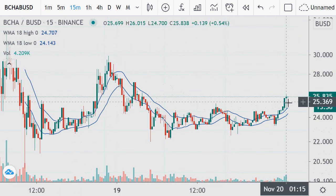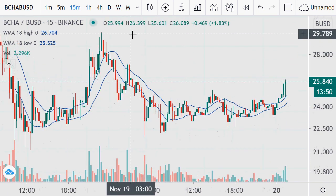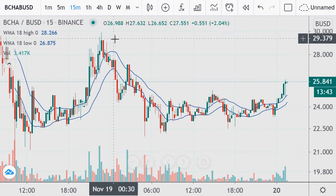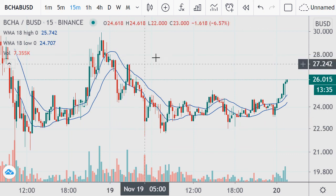But breaking out above the 18 average of highs on the 15-minute time frame, when these things come in, you get big volatility. 29, like $30 on the low end of this range, 22 in the middle. So you take the difference of the two numbers. That's like 8 from 22. Well, 2.2 is 10%. So you're like 35% volatility.